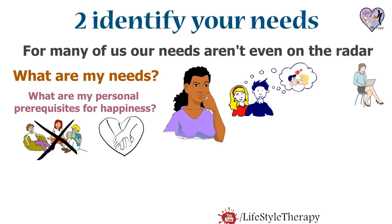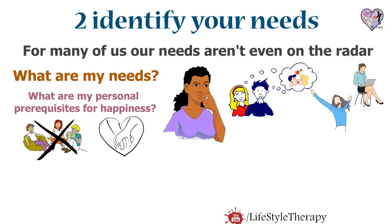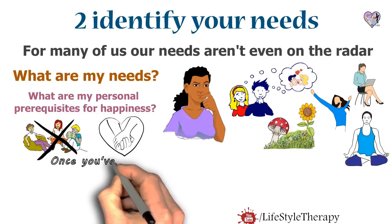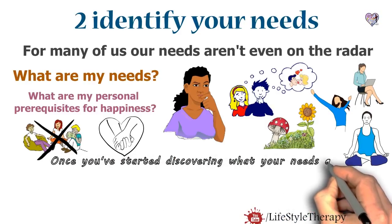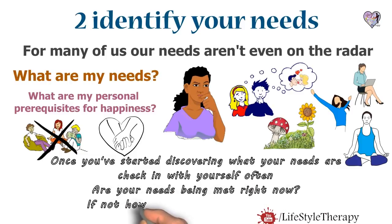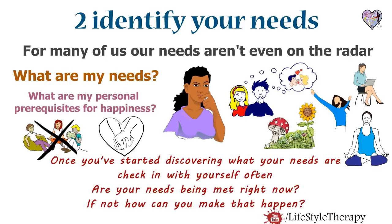Do you need more creativity, passion, fun? More time in nature? Less stress? Once you've started discovering what your needs are, check in with yourself often. Are your needs being met right now? If not, how can you make that happen?